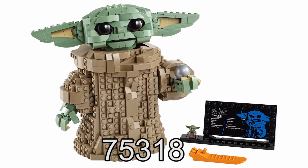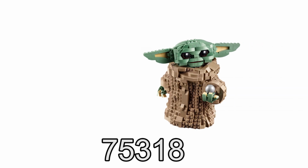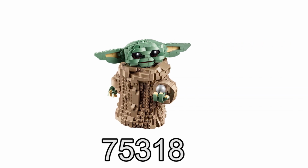Now, our next set is 75318, the Child. This has 1,073 pieces, and oh man, the price on this set makes sense, but I don't know, I feel like they were overdoing it a little bit. The Child was an okay set. It was just like any other set you would pick up, like the Yoda or the R2-D2. It's not as crazy as all the other sets if you're just trying to pick up minifigures, but this set was okay if you really just wanted the Child.